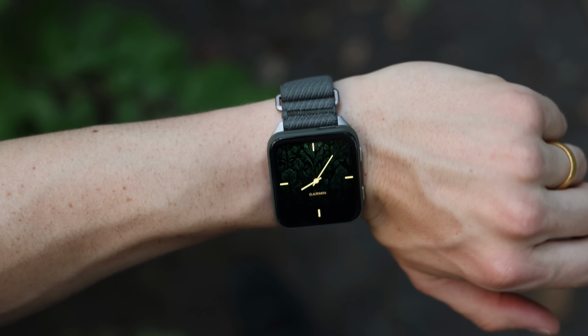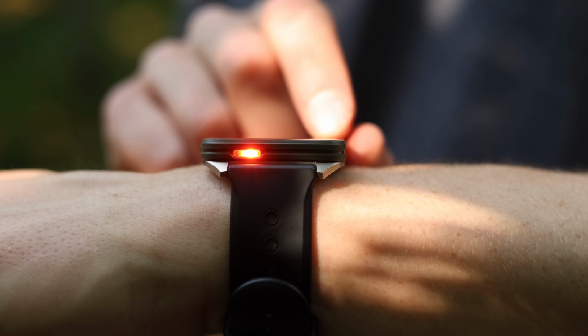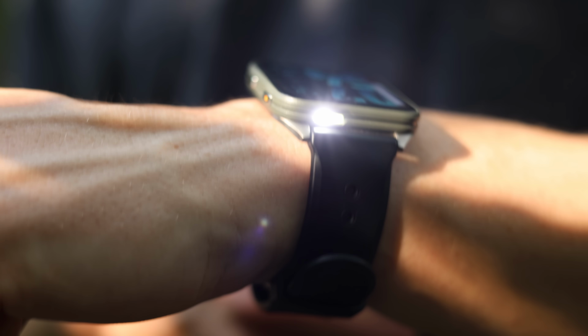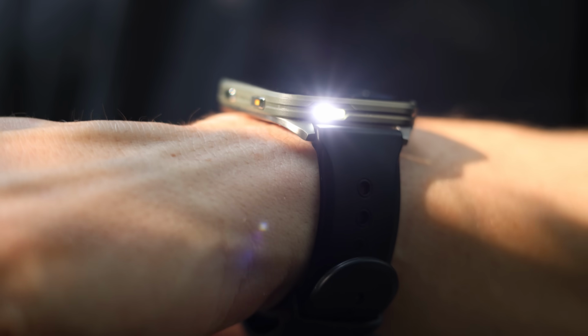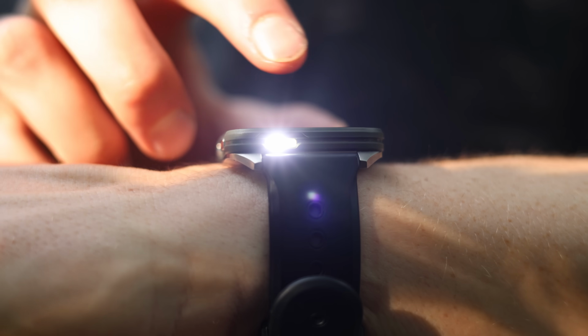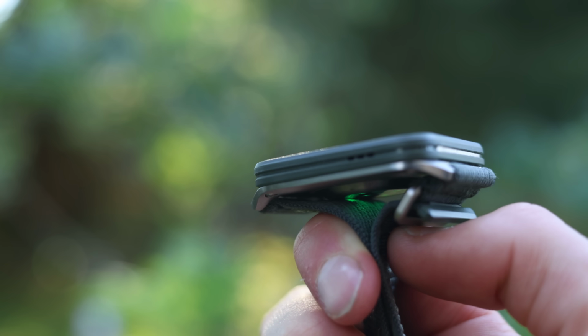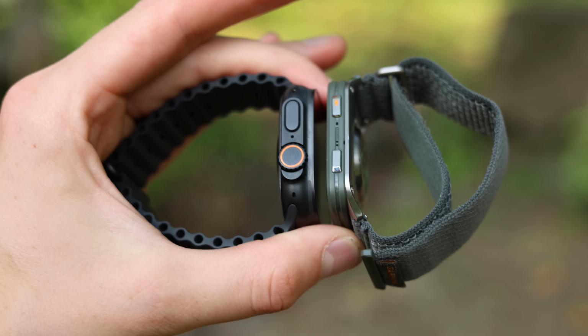And much like the Epics, we now have a flashlight on the top, which can be useful if you're in the middle of the night and want to go to the bathroom. There's a red mode, so it doesn't blind you. But anywhere else, I find that I use this all the time. In addition, if you're biking or running, there's a strobe mode on here, so you're more visible at night. And on the sides, you can see a microphone and a speaker, as well as 2 buttons. We'll talk about what those do in a minute.